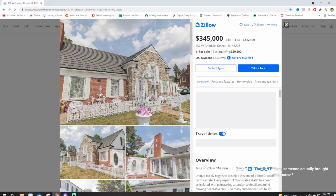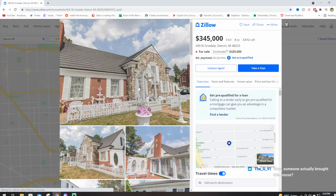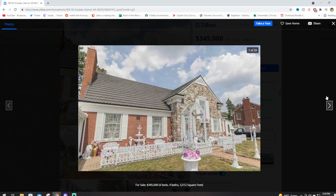Okay, got another one. Okay, what do we got? This is in Detroit. Oh, Detroit, Michigan. $345,000 for 3,500 square feet. That's not bad. It's a pretty big property.